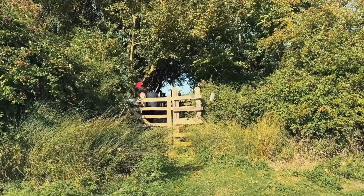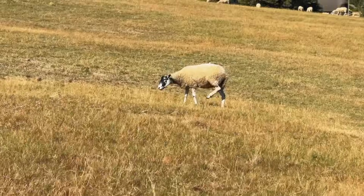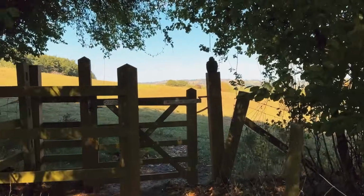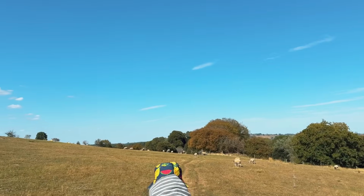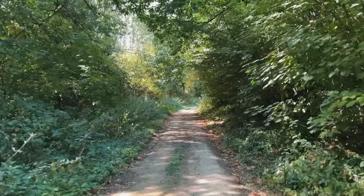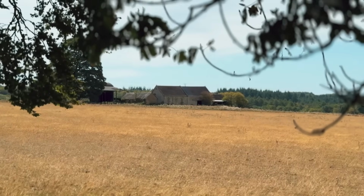By late afternoon though, we were definitely feeling it. The hills, the heat, and the miles were really adding up. But finally, around 5 o'clock, we wandered into Chipping Campden. Tired, sweaty, and grinning our faces off. And oh my goodness, it was worth every single step.